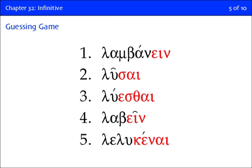Lusai is an aorist active infinitive from luo, meaning to loose. You notice what's missing? Augment, right. We're outside the indicative system. There's no augments in the aorists. Luesthai, present, middle or passive infinitive from luo, and these we just generally translate in our parsings as passives, to be loosed.